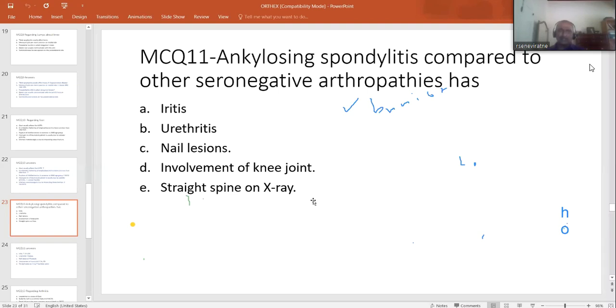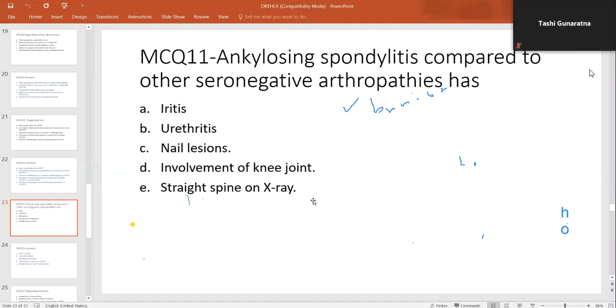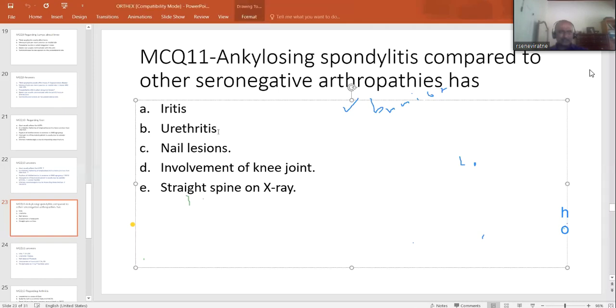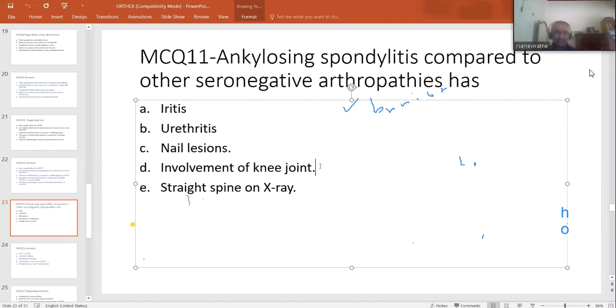So ankylosing spondylitis compared to other seronegative arthritis has iritis, correct? It's true. About 10 to 15% of them have it. In others it can also happen, but it's rare. Urethritis, false. Now, which condition has it? Urethritis. You must think of what the other conditions are. I'm doing a comparison here. Right? Nail lesions. Are more common in which one? Psoriatic arthritis. Yeah, that's right. And involvement of the knee joint.